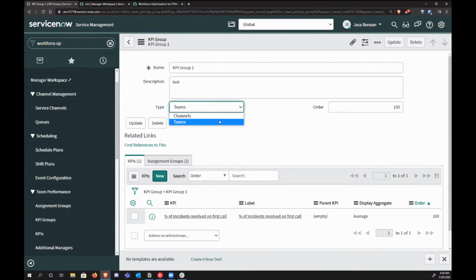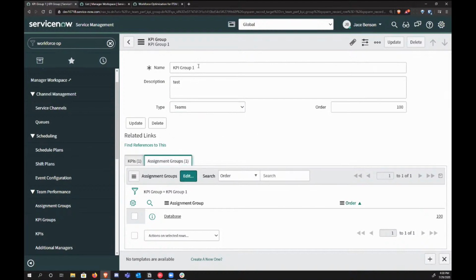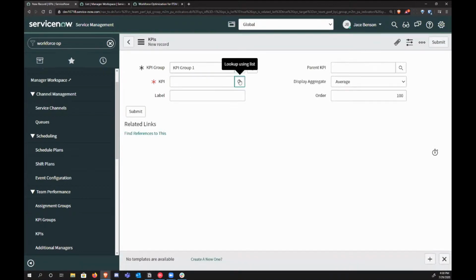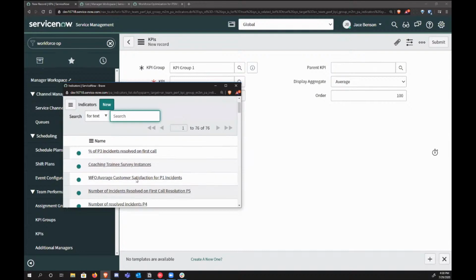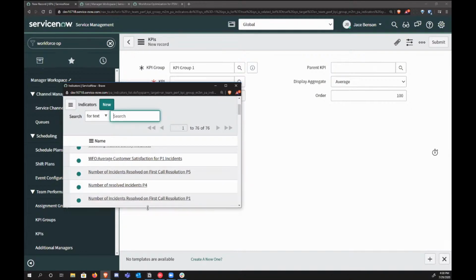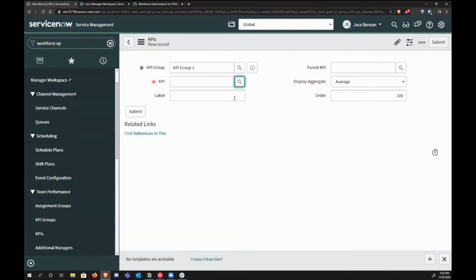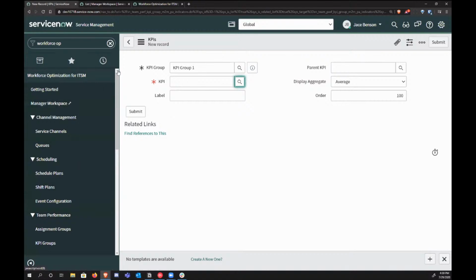It looks like you can have different groups for different types of stuff, which is kind of neat. And then you can also say a group has many actual assignment groups, and you can say this group measures against these specific key performance indicators, which are performance analytic stuff. Yeah, that's very exciting. Cool. Thanks, John, for that suggestion to look at this stuff. I thought this was pretty neat. I don't know when I'll use it, but I'm excited to see it used.